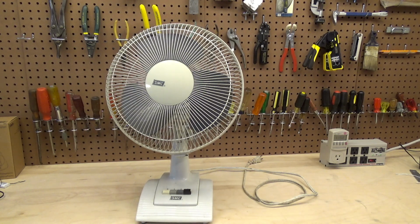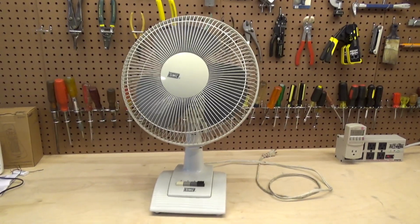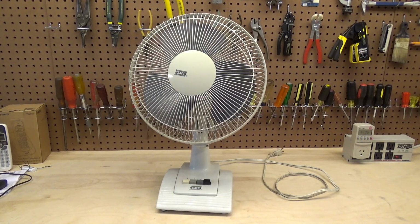I picked this up at the Goodwill, which is an unusual find because it's very seldom that the Goodwills or any thrift store around here really has older fans. They're mostly all just junk. But every now and again something good shows up, and that was this last week.